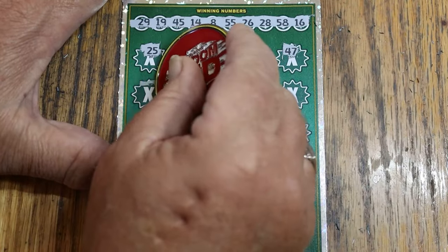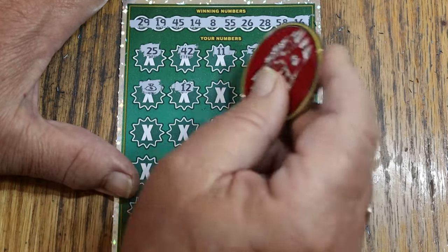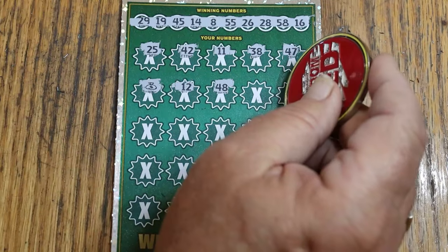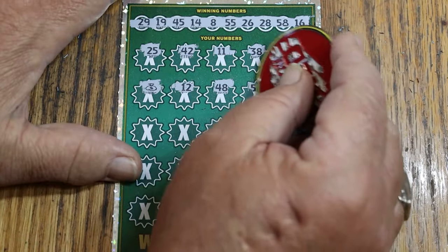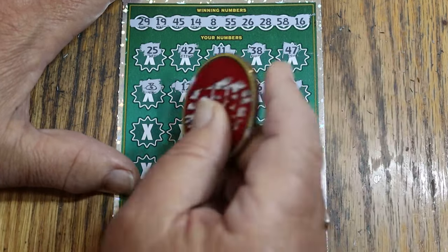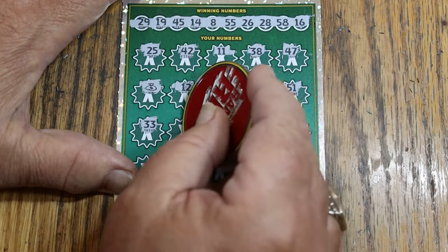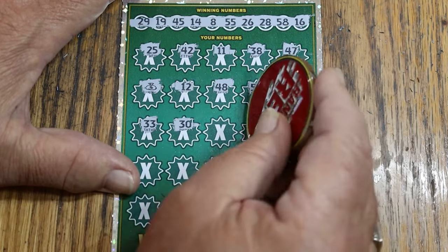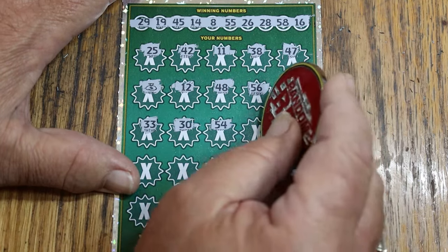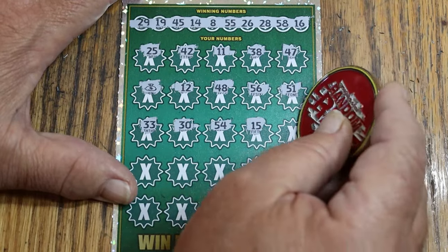$25, $42, $11, $38, $47. A money bag for a win. $12, $48, $56, $51, $33, $30, $54. My number 15.